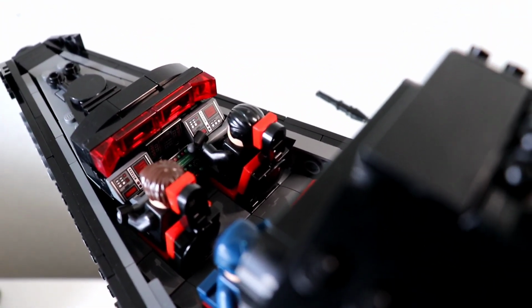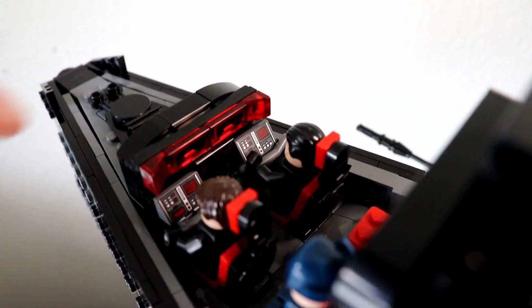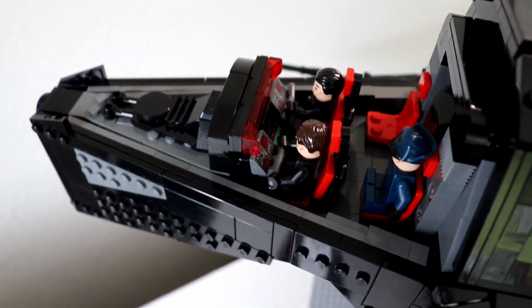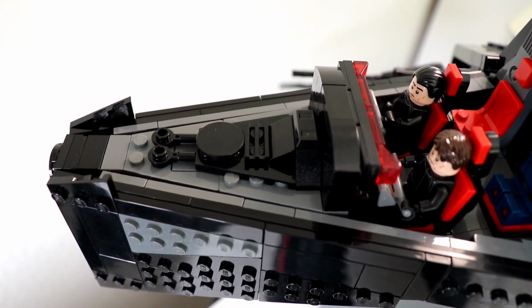Both pilots have a yoke to steer the ship on their own if something bad should happen. And this right here is a screen that shows them where they are flying. And behind that there are all the computing systems and important sensors.